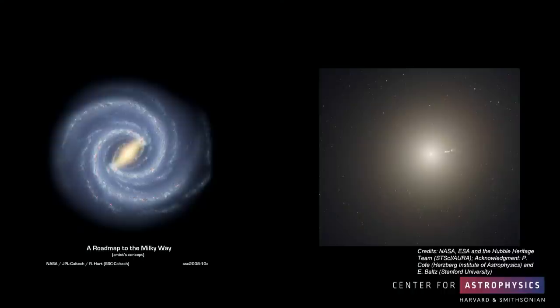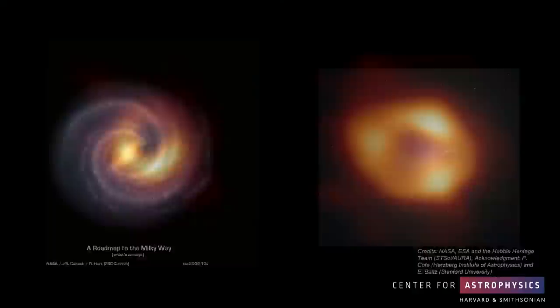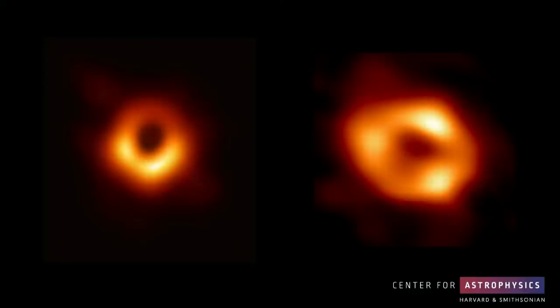Zooming into the black hole, they're also so different. M87 weighs over 6 billion times the mass of our sun and is about the size of our entire solar system. Sagittarius A star, on the other hand, is 1,000 times smaller. It is 1,000 times smaller and is only about the size of the orbit of Mercury. To put this into perspective, if we represent M87 by this 10-pound exercise ball, Sagittarius A star would be about the size of a grain of sand and weigh about the same thing as a few grains of rice.